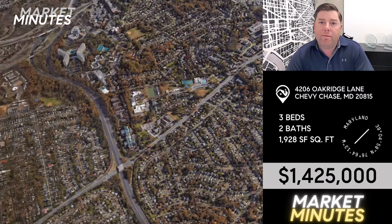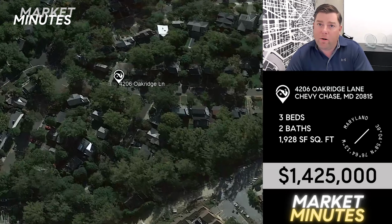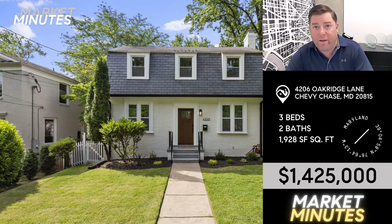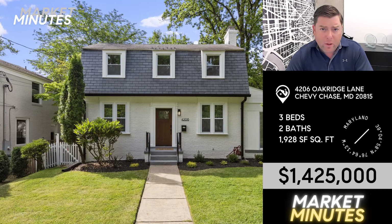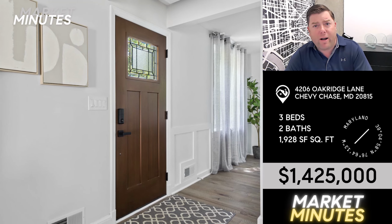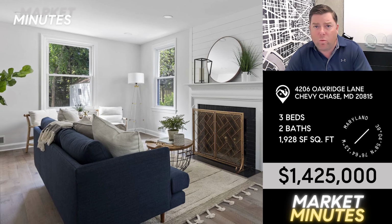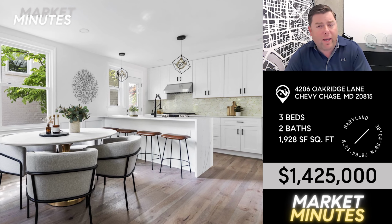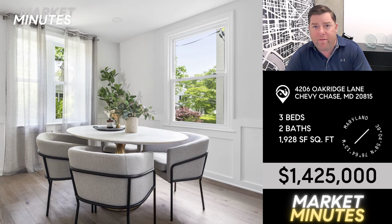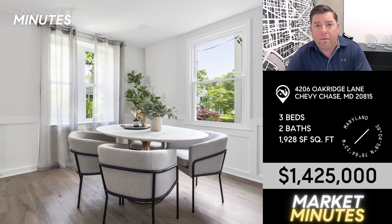This is a 1948 Dutch colonial, and it was purchased last summer at $930,000 and has now been renovated or flipped, as they say. You walk in and it has a pretty small floor plan, a nice cozy fireplace here in the living space. They've opened up the kitchen and again made some really good choices in here, making everything white. They have this eat-in area, really brings in a lot of natural light and makes the space look a lot bigger than it is. Upstairs, you have 3 bedrooms.